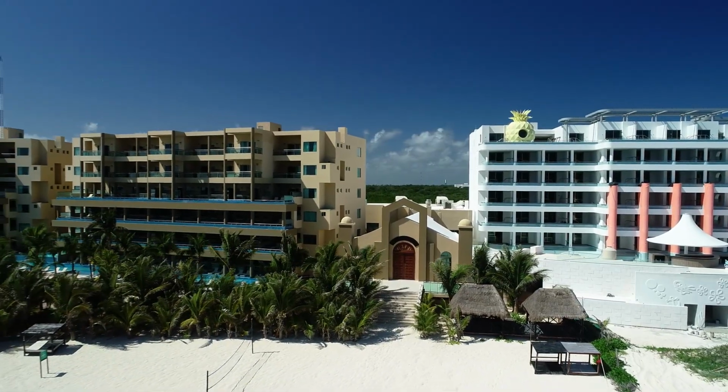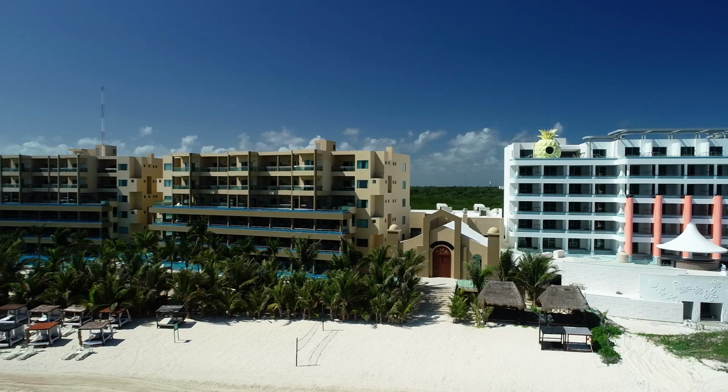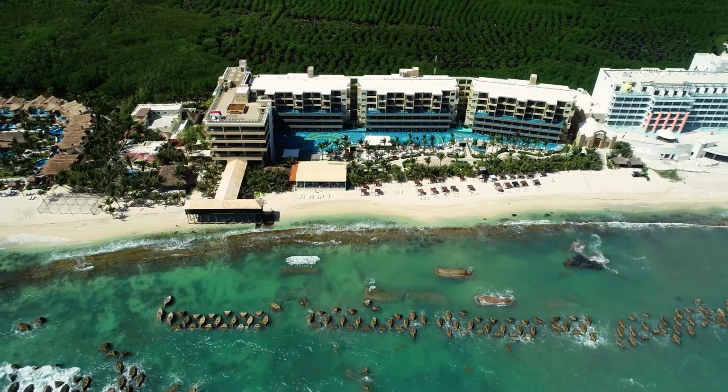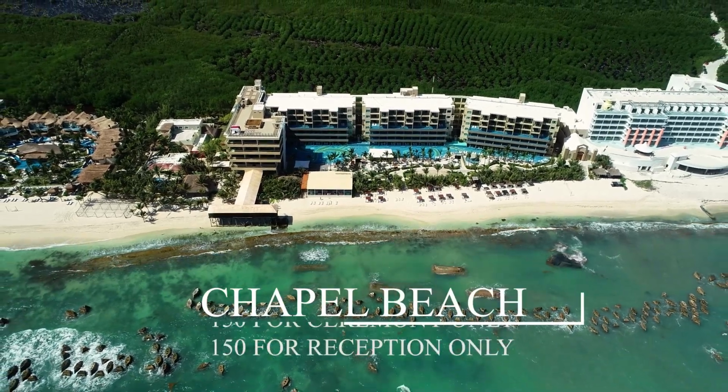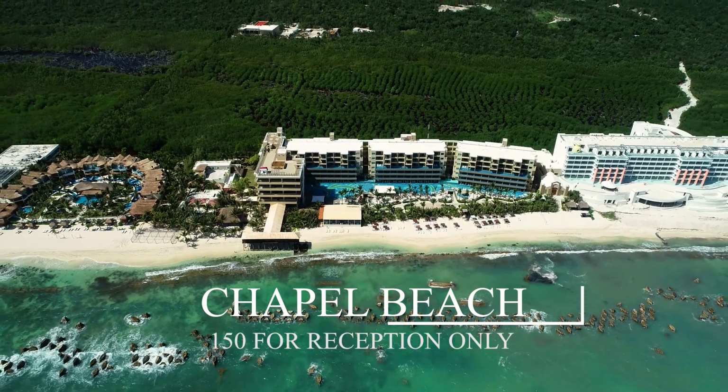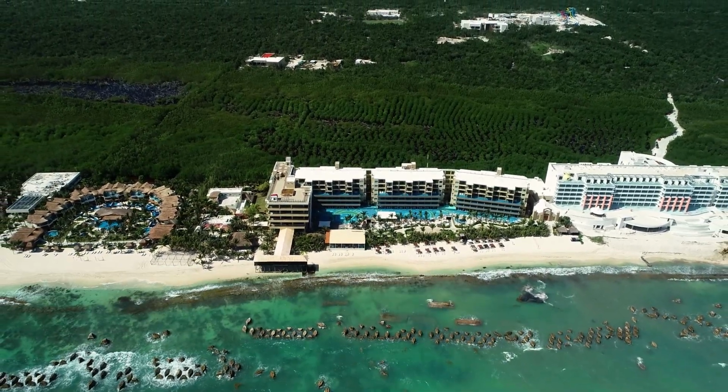This beach is perfect if you wanted to have your ceremony in the sand. If you're having a ceremony, it holds up to 150 guests for a ceremony only, or if you wanted to, you could also possibly use it for your reception, which also has a maximum of 150 guests.